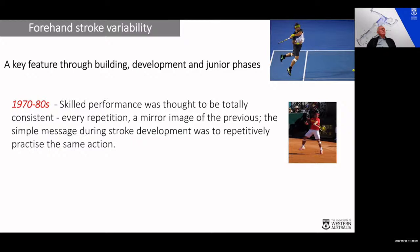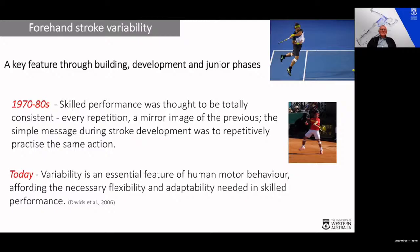I could never understand how a player that had the ball fed into the impact zone would then walk onto the court and hit the ball wide, short, they'd go forward, they'd go back, they'd hit the ball with different spins, at different heights. And more recently, from the 2000s on, we realise, and David has done lots of work on this area, that variability is an essential feature of human motor behaviour, affording the necessary flexibility and adaptability needed in skill performance.